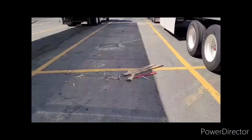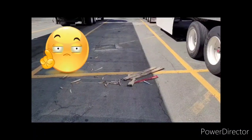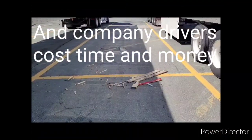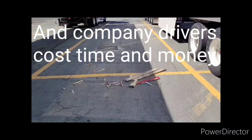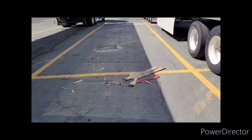Now look, truck drivers, as an owner-operator, this could be a nightmare. Someone obviously swept their trailer out here, and obviously now another truck driver can no longer park here because TA is refusing to clean it up.